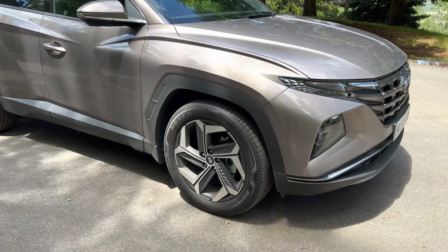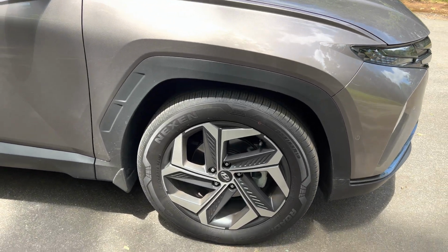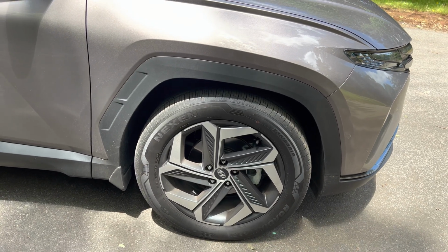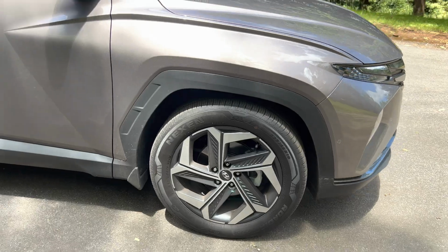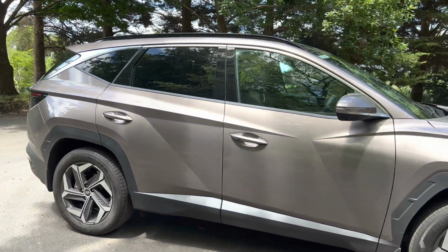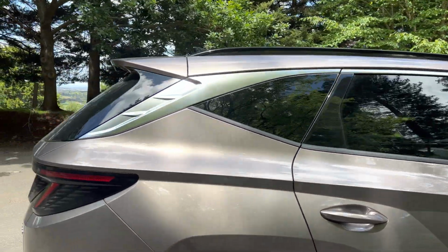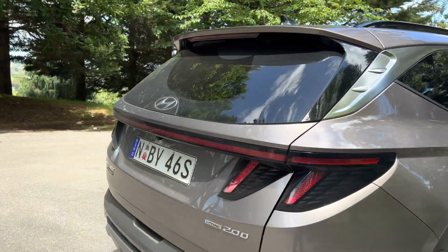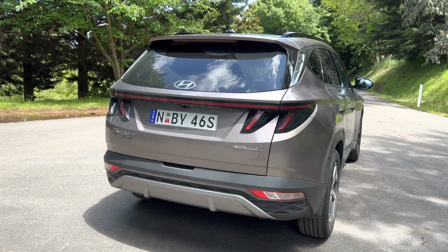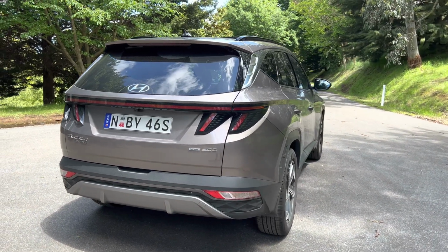So coming around the side of the car, we've got the 19-inch alloy wheels. This model hasn't got the N-line package, which is one of the only options you can get on this car. So it's got the black plastic cladding around the wheel arches. If you get the N-line package, then that comes body coloured. So coming further around, obviously we've got things like keyless entry, push button start. We've got privacy glass there as well. At the back we've also got LED tail lights and then the light bar across the back as well. So it's exactly the same on the outside as the petrol powered version I drove early this year.